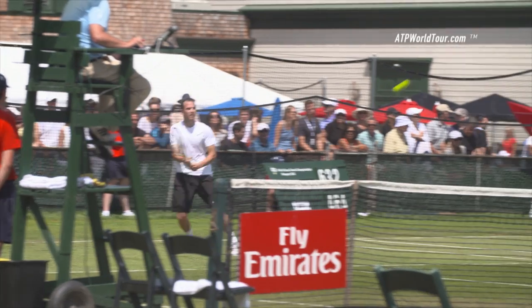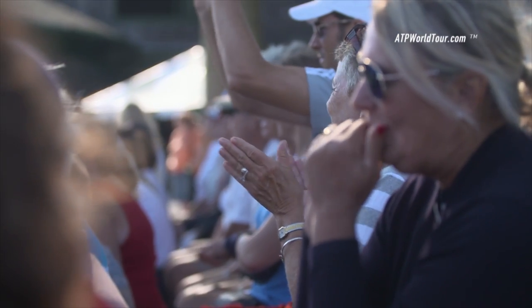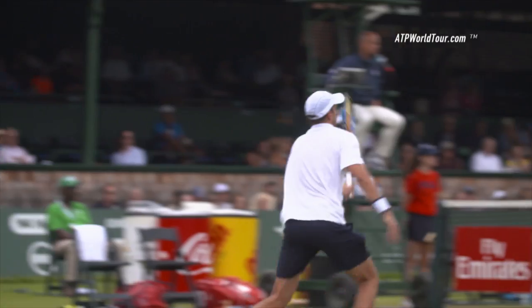You have to be so much more aggressive, and anything can happen here. So this is why I'm coming every year, and I'm just trying my best to get a little luck here. Bounces are very low, so it's very hard to play from the baseline, so it kind of forces you to go to the net. But yeah, it's nice.